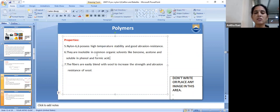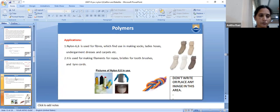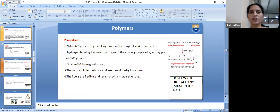Next, they are insoluble in common organic solvents like benzene and acetone, but they are soluble in phenol and formic acid. These fibers can easily be blended with wool to increase the strength and abrasion resistance of wool. So to get a stronger material, we can blend with wool and increase abrasion resistance also. So these are the properties of nylon 6,6. Students, what is the first property?